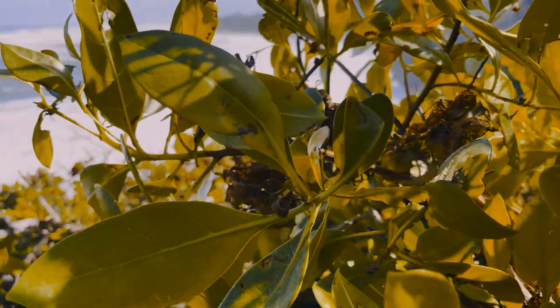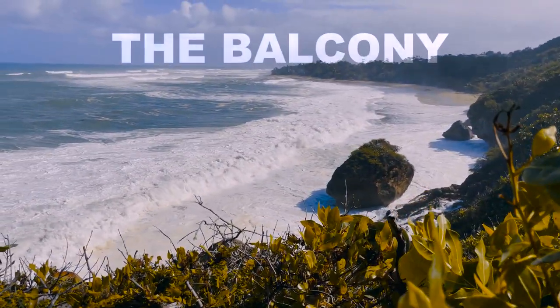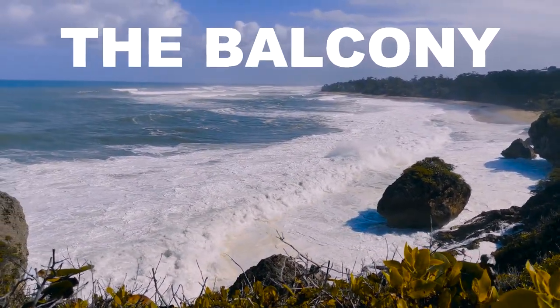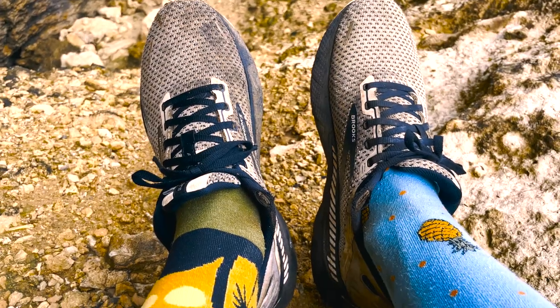Today we're on the west side of the island, bouldering at Surfers slash Survivors Beach. More specifically, we're starting out at one of the most beautiful bouldering locations I've ever seen, known as the balcony.